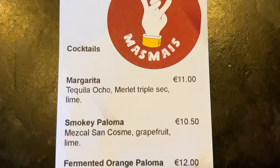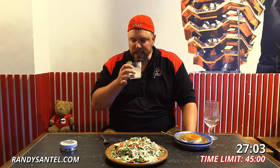Let's confuse my stomach a little more, move over to the margarita. I was gonna avoid the margarita just because of too many calories. I'm on a diet here, but they wanted me to show it off as one of the main cocktails they serve here. Ooh, yeah, that is good.